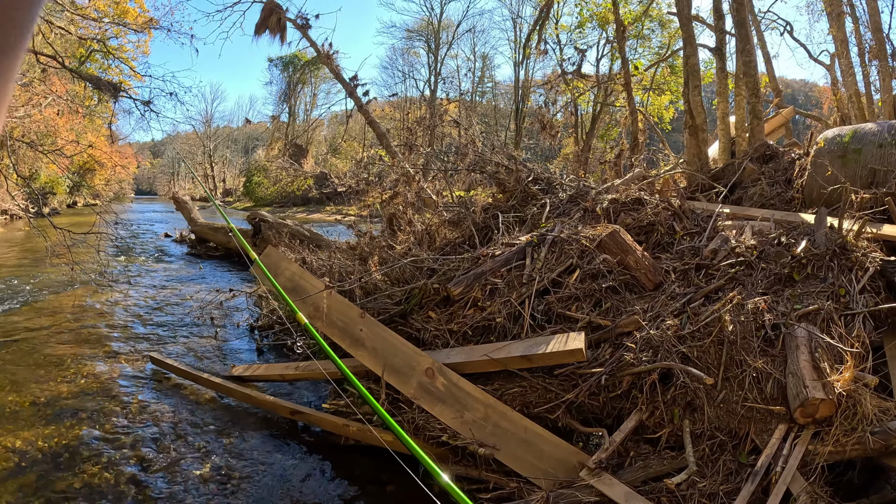Let's go. He was just chilling right here. Perfect spot for a brown trout. Like, little cut under the bank. You got that current coming in right here. Little deep hole. Looks good, man. This rock right here, you got a little slack water. Perfect situation to catch a fish, man.